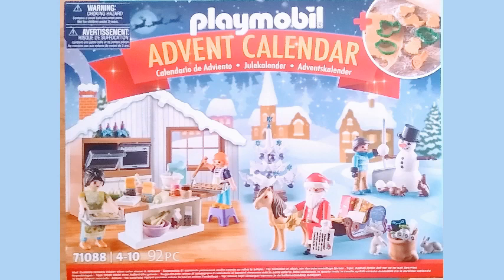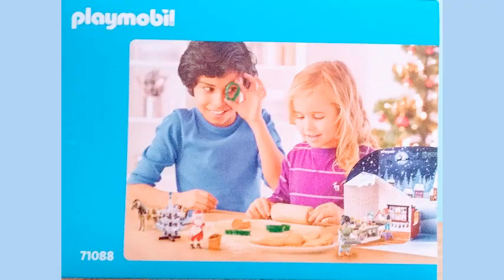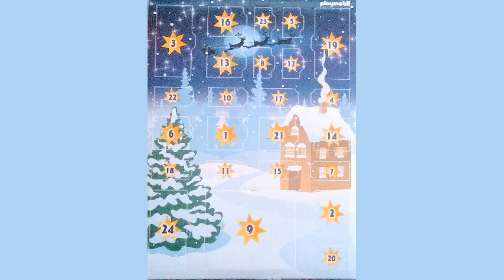Let's go ahead and take a look at the back of the box. Unlike a lot of previous years, they've only got a few items from the calendar displayed here, but they want to draw your attention to the fact that there are cookie cutters involved, as this is a baking advent calendar. The front of the insert, in addition to the numbered compartments, we've got a nice fir tree. We've got some Christmas stars, a nice little house with some smoke rising from the chimney, and Santa with looks like 3 or 6 tiny reindeer. Don't know. Beautiful full moon.